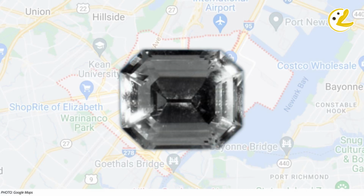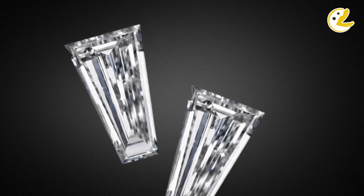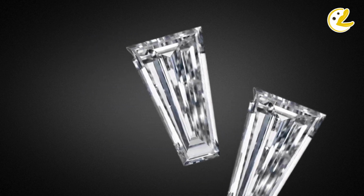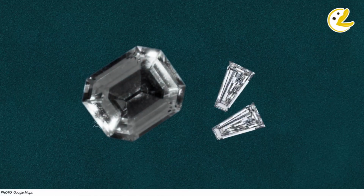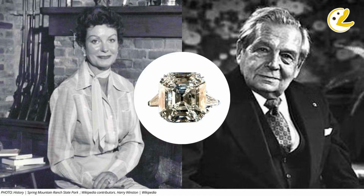Later in the course of the investigation, the authorities were able to identify the whereabouts of and recover the two tapered baguette-cut diamonds of the ring from a jeweler in St. Louis. Following the recovery of the center stone and two side diamonds, Vera Krupp turned to Harry Winston again, but this time to reassemble the diamonds back into a ring.